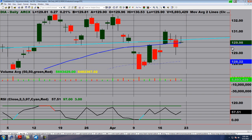IBM's earnings came in quite poor, and you got a nice reversal later in the week. So basically we ended up up a little bit from the prior week, but not much.